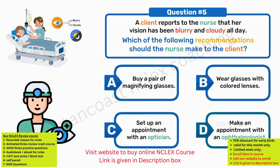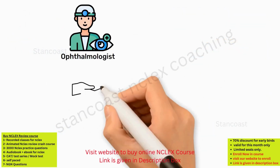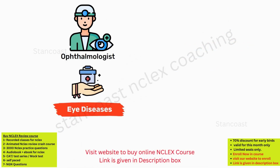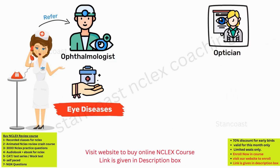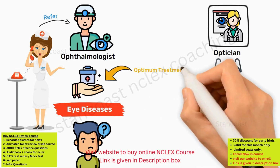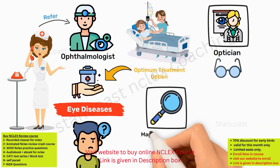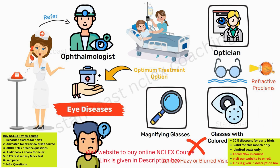Correct answer is D. Make an appointment with an ophthalmologist. An ophthalmologist is a specialist in the treatment of eye diseases, and the nurse should refer the client to a physician. An optician manufactures glasses, and it is unclear at this time what the optimum treatment option is for the client. Magnifying glasses or glasses with colored lenses may not correct hazy or blurred vision. If glasses are required to address refractive problems, they must be prescription glasses.